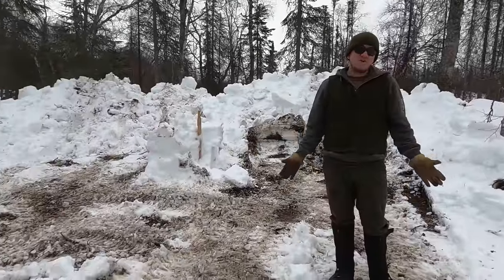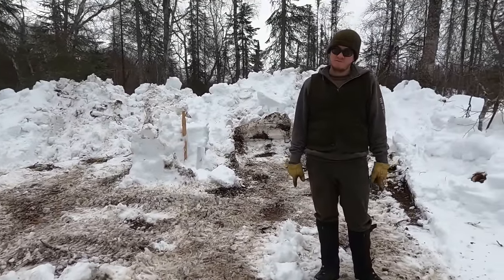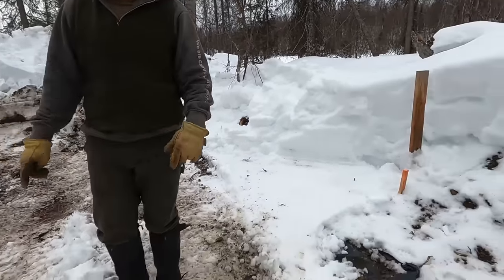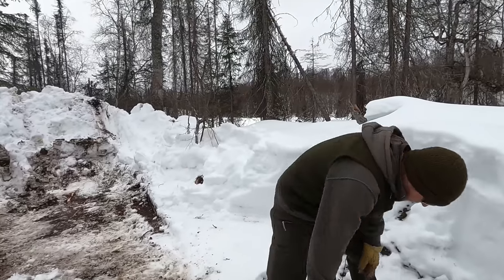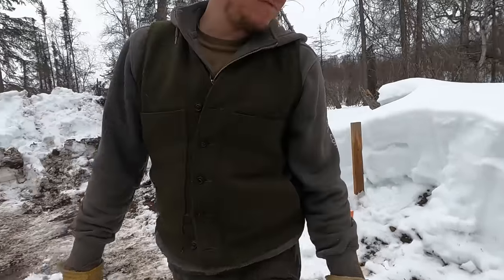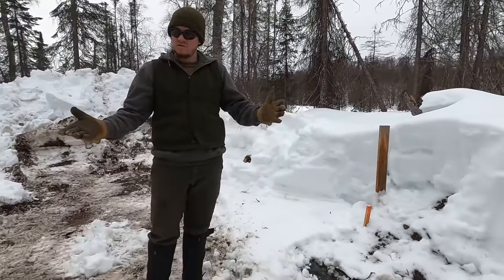When it comes to the snow, there's a lot of it, but there's less than there was. We've got all 12 holes uncovered. It looks real messy, but these are our black tarps. We covered them in the fall with plywood so that the holes aren't full of snow, aren't full of mud. Got all 12 uncovered.